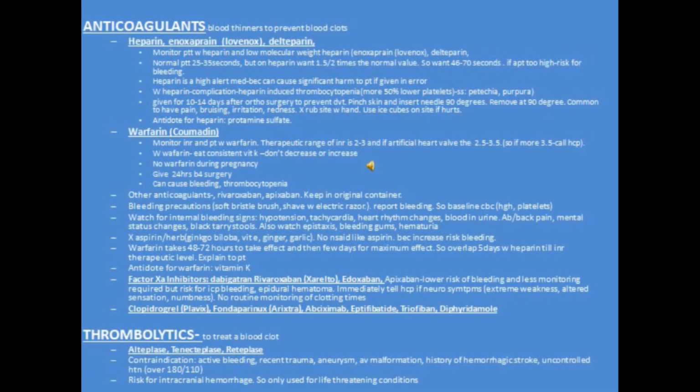Heparin is a high alert medication because it could cause significant harm to the patient if it's given in error or wrongly. A complication with heparin is heparin-induced thrombocytopenia, which is more than 50% lower platelets, which you would see as the patient having petechiae, purpura, signs of bleeding internally. You want to give it for 10 to 14 days following ortho surgery to prevent DVTs. An antidote for heparin is protamine sulfate. A hint for that is like this is the protocol for heparin.